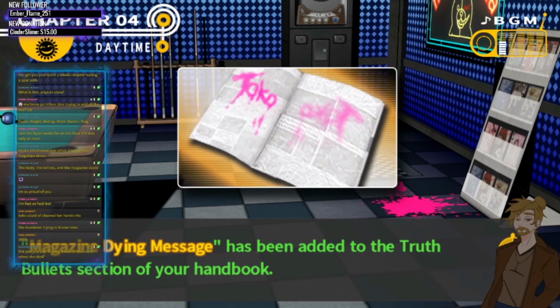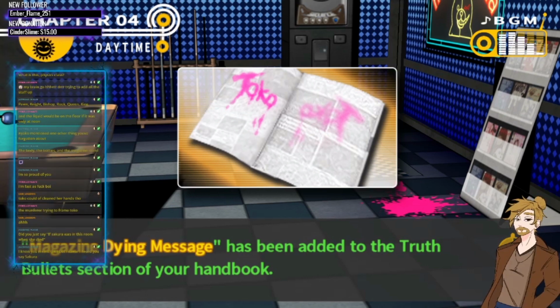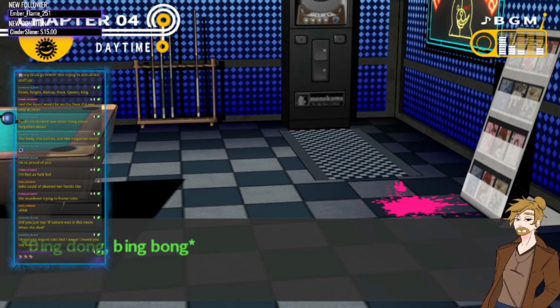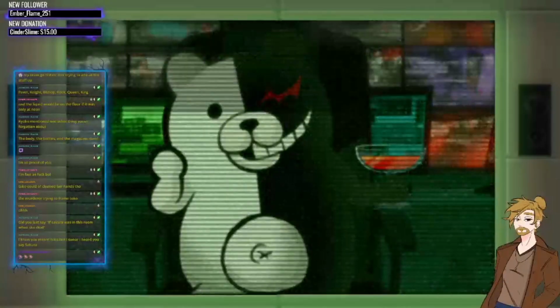Yeah. You say if Sakura was in this room when she died. Yeah, if she was in this room when she died. I know you meant Toko, but I swear I heard you say Sakura. If Sakura was in this room when she died, it's not like she would have been able to wash the blood off her hands. Nor would she have been able to wipe it off. Besides, it's coming from her lip. Something doesn't add up. I really don't think anyone killed Sakura.